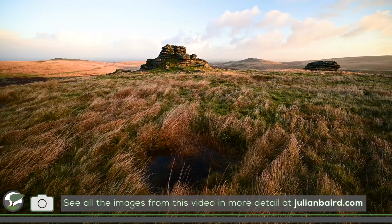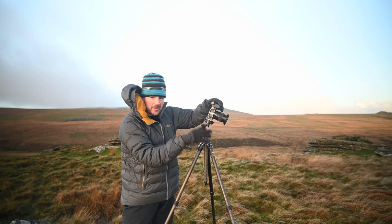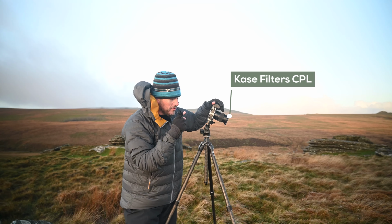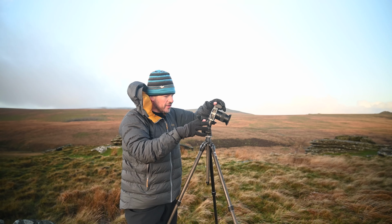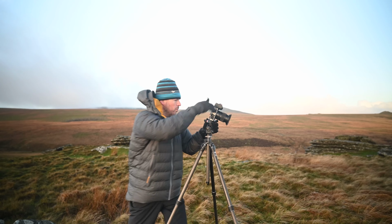Quick note, I'm using a polarizer this morning, and the reason I'm using a polarizer is just to cut back the reflections a little bit on the water there. But I don't want to cut them out too much, because if I do that it goes inky black, and I just want people, when you look at the picture, to know that it's a pool of water. So I just put a little bit of polarization on to take away some of the reflections, but then you can still see that it's water.